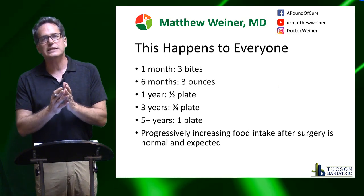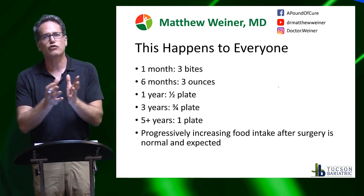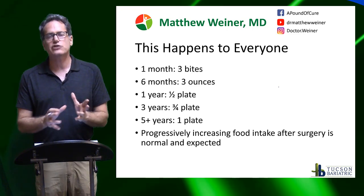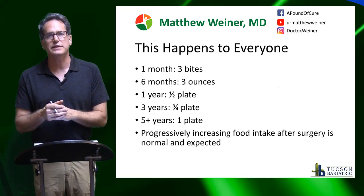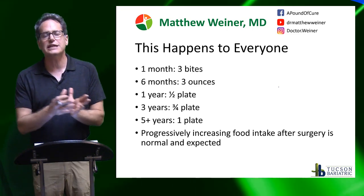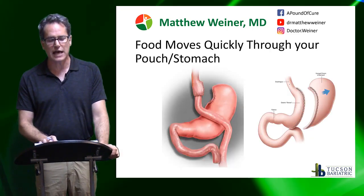This doesn't mean that the stomach is stretching out and you've lost the restriction. It means that there's this natural and progressive change that happens after surgery to everybody. And just because you can eat more doesn't mean you're going to regain a lot of weight.